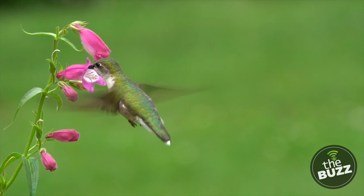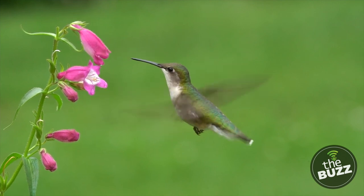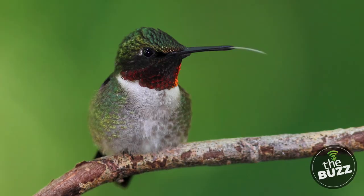Insects aren't the only ones pollinating. Ruby-throated hummingbirds are also interested in that delicious nectar. They're attracted to tube-shaped flowers and like the colors red and orange. When they stick their long bills in, they also get a face full of pollen before they dart to the next flower.